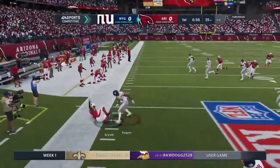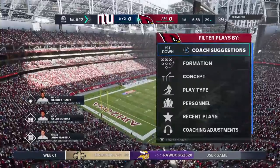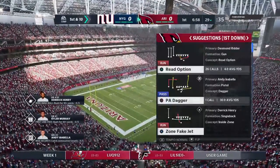Oh, it's a pretty good return here, so he'll get this up to the 29. At their own 29-yard line.